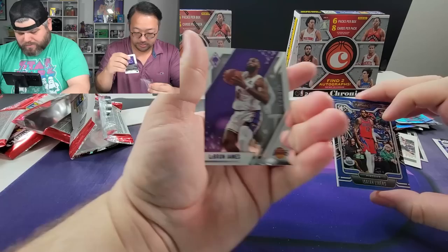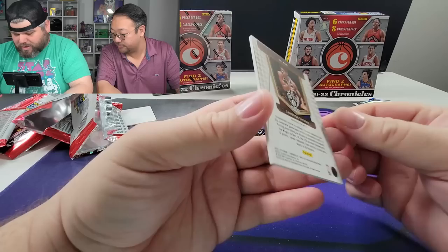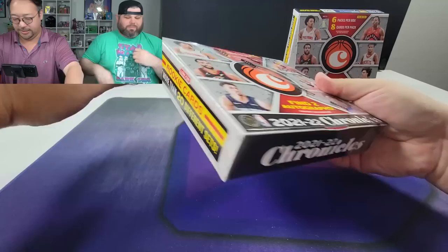All right, we should be at this last card here. Cameron Thomas. Wow, Timeless Treasures at a 249. 205 at a 249. Pretty thick card here. Probably not the best. It stinks that it's at a 249, but still, I guess it's still cool. Yeah. All right. Down to our last six packs. Here we go. Give me something good here, buddy.